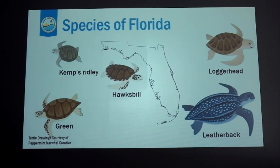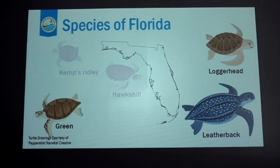The hawksbill prefers warmer waters, so we tend to see them more down in the southern part of the state. So we're going to go ahead and say goodbye to him too. And the Kemp's Ridley, while we do see them in our waters, they do not nest on our beaches. So now we're left with the 3 species that do nest on local beaches.